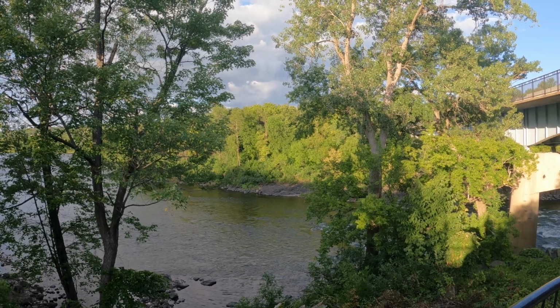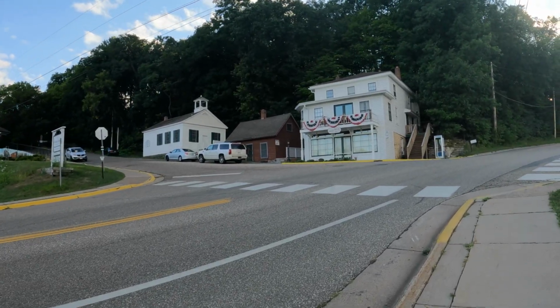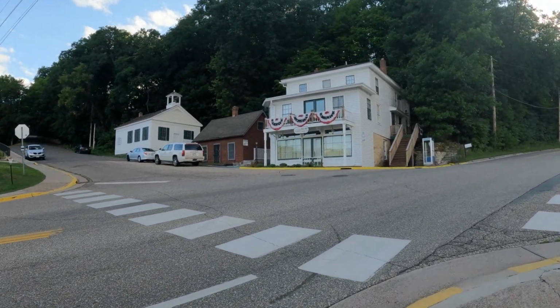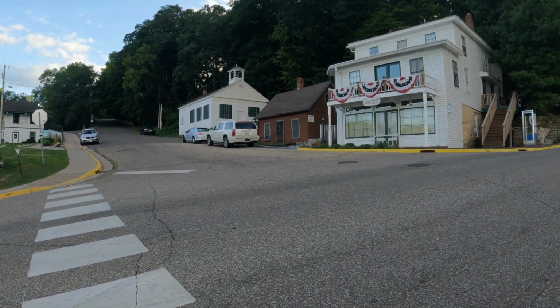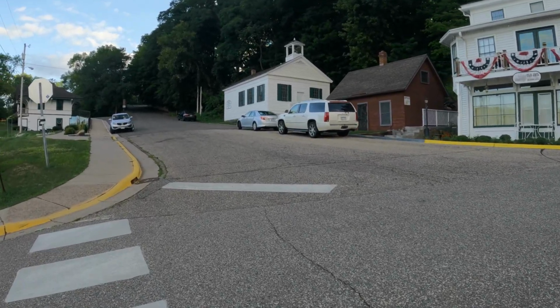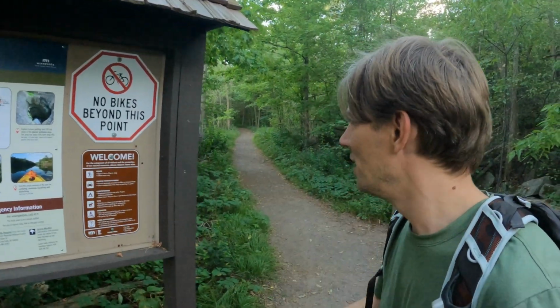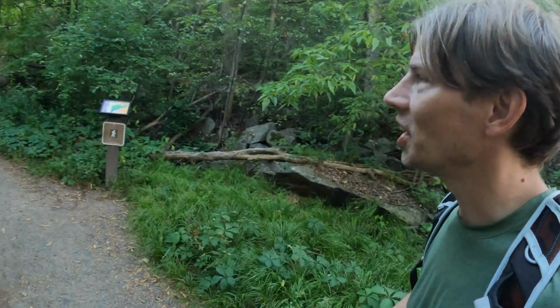So it's a historic town. Not sure exactly for what. Maybe just being one of the first settlements in Minnesota, but some old buildings right here. Old jail, courthouse. Pretty cool. Alright, we've reached the actual trailhead. The railroad trail, I guess it's called. Let's check it out.